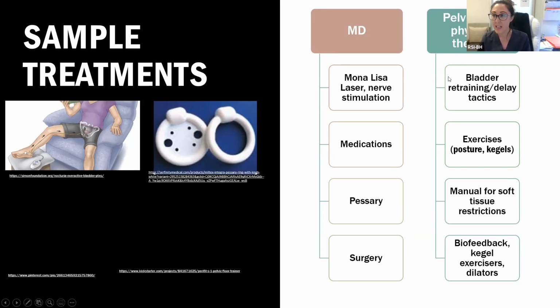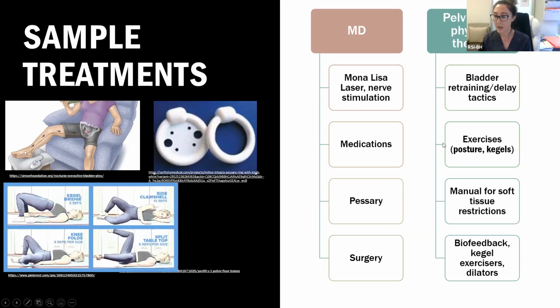In pelvic floor PT, we can do a lot of stuff as well. There are bladder retraining and delay tactics that we teach people. If you're somebody who's going all of the time, that diaphragmatic breathing we worked on is a big way to do it. There are also exercises you can do. We've talked about Kegels, but we give you so much more, because we want to look at what you're doing functionally. So if you're leaking with your sit to stand, just doing a Kegel will not be enough. There's a lot of exercises we can give you, and we can make it harder, doing it on your back, on your side, in different positions, and going from there.